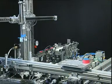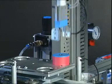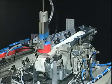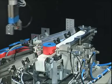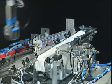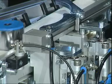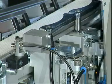If an order has been received, the transport system takes the cylinder to the outgoing goods area. This is Pick Alpha, a handling device with pneumatic drives from Festo. It picks up the cylinder and places it on the sorting conveyor. Sensors detect the color and material of the cylinder. They initiate appropriate sorting. The assembly process is now complete and the cylinder is ready for collection.